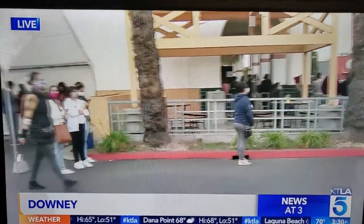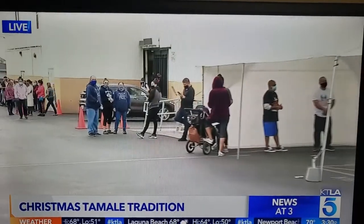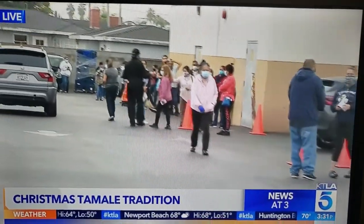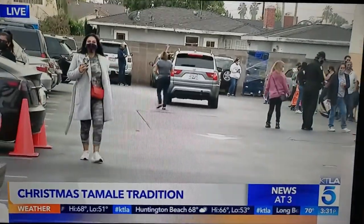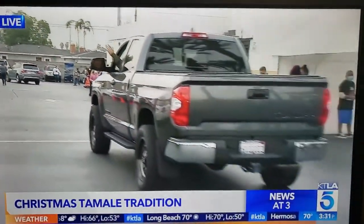These are the long lines. These are the people waiting to get their hands on the famous masa here at the Amapola Market in Downey. And it's been like this all day long. This long line, people with shopping carts full of the masa, people preparing for their Christmas meals, and everyone we've talked to says it is worth the wait.